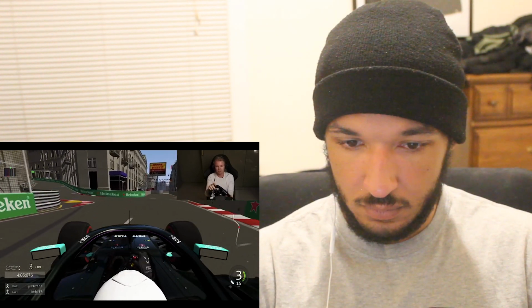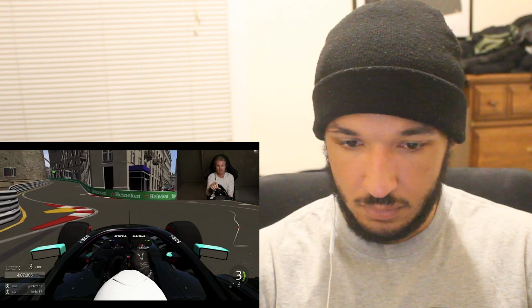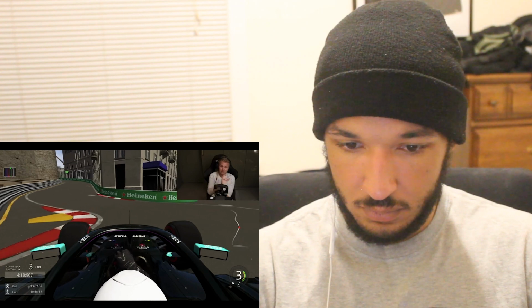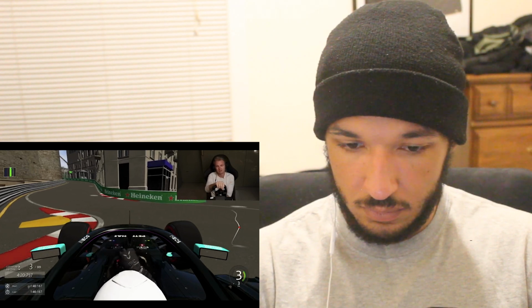And here, they've put this yellow sausage curb in here. I'm not sure if that's the way it is in real life. In real life anyways, it's the same thing. If you take a little bit too much of that inside curb, you bottom out, and boom, zero margin for error in this corner, zero. If you bottom out ever so slightly, you're in the wall. So it's very difficult to find the limit on how much curb you can take here.